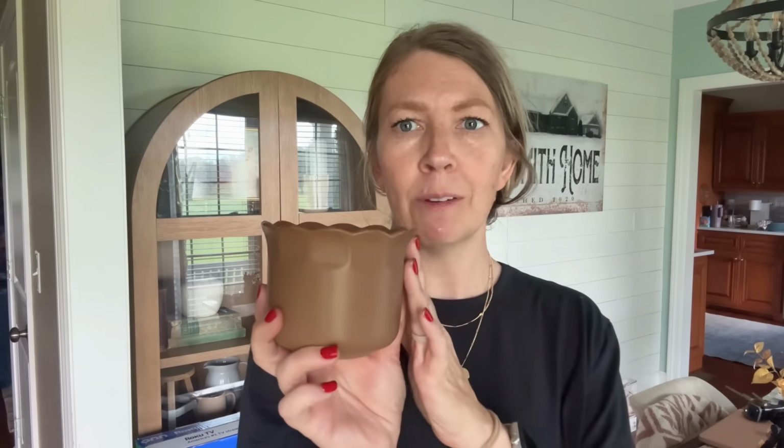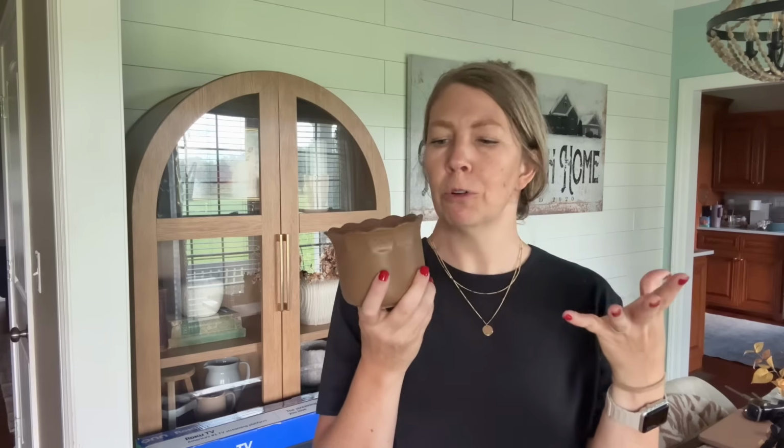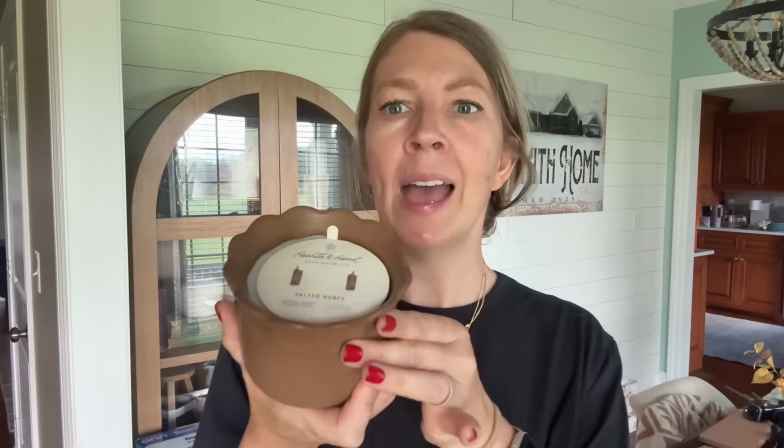And honestly, what I love about this stuff is so many of us have a neutral palette and a neutral look in your home, and some of this stuff can just work year round. It doesn't have to be for fall, so I love that also about this scent and about the neutral candle. But love the little scallops. I think this one was $15.